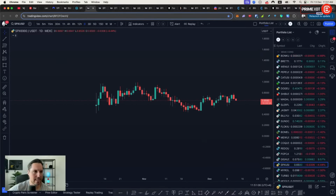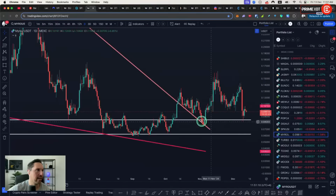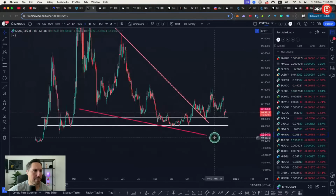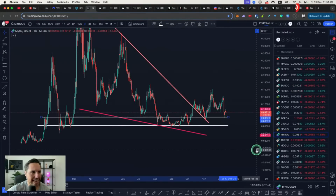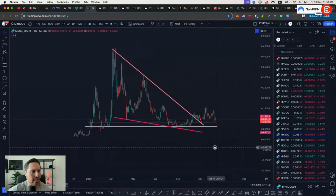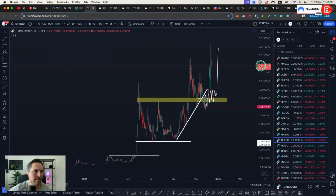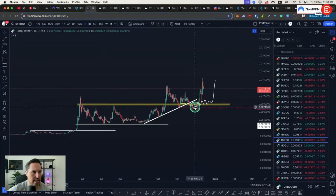Okay, what else? What else, guys? Let's quickly scan through. Anything else? Myro. Quickly looking at Myro over here. There it is, right? Coming back into the demand zone, hitting that level, 0.085 key level. I think if you're buying or DCAing into this, you should make a lot of money on that trade. Turbo's done very, very well. One of our picks, we're looking at it into this area over here.